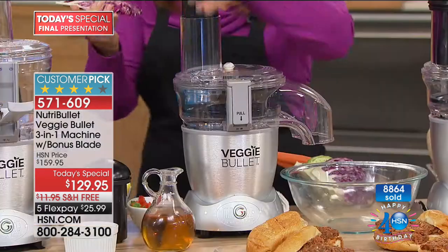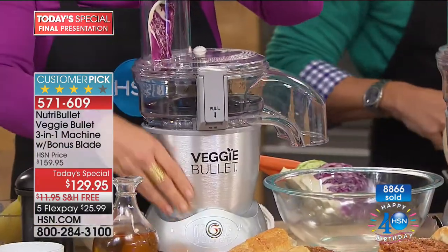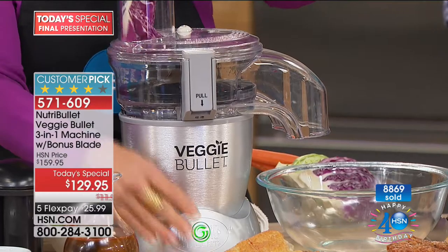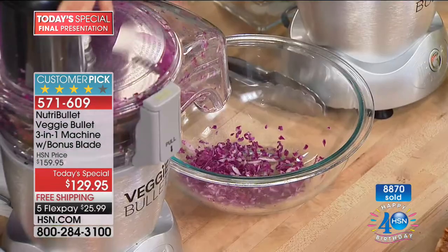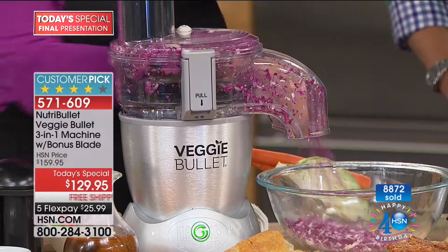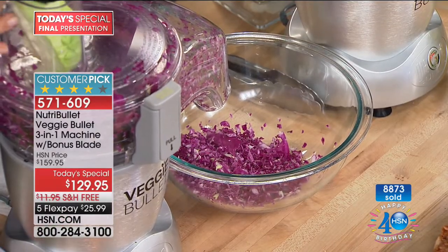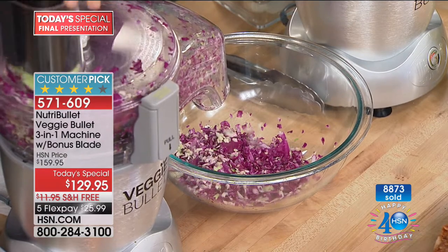And I love the fact that we can talk about this. We're both parents, we have our kids. You want to start them off early with healthy choices, because if you do, they're going to eat healthier for the rest of their lives. One of my favorite things about this veggie bullet, I can prep stuff on Sunday, make a coleslaw on Sunday, and have it throughout the week, so it's going to be homemade and fresh.